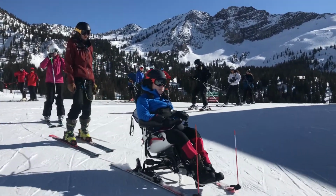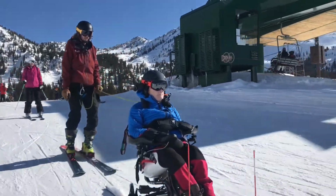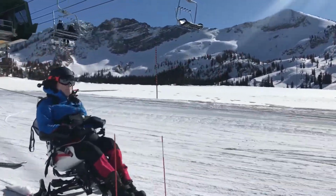What you are seeing here is a person from the rehabilitation hospital at the University of Utah using the TetraDAPT ski sled. This person is using what is called the sip and puff device, which allows him to control the ski using only his breath.